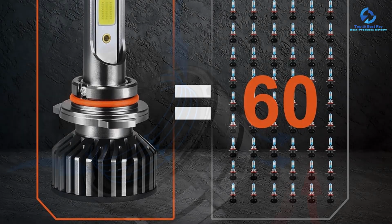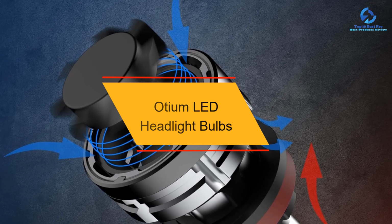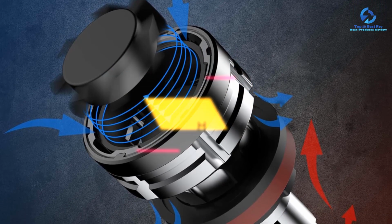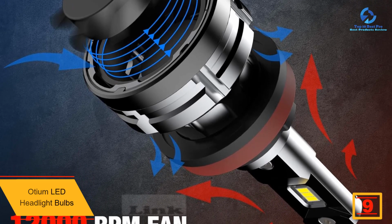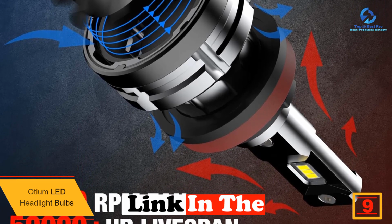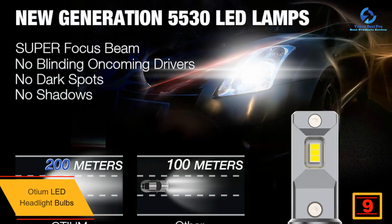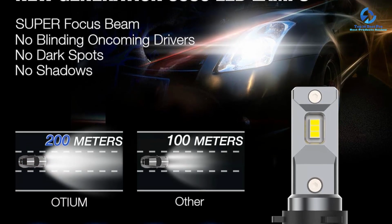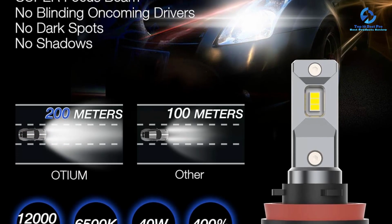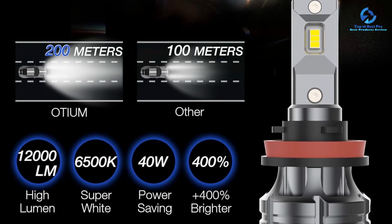Moving on at number 9, we have the Otium LED Headlight Bulbs. This one comes in a pack of two with a brightness of 400% compared to a halogen bulb. You will also find a high-speed turbofan having a rotation of 12,000 RPM. Additionally, the LED headlight has unique construction for improved heat dissipation. It allows you to install it within 10 minutes and is compatible with most vehicle models.